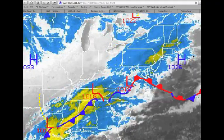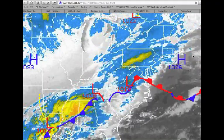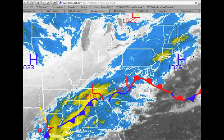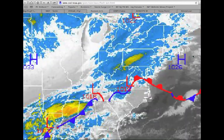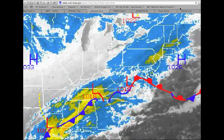So basically what we can expect is periods of rain and snow changing over to snow even along the coast as we head in towards this evening. Accumulation will not be significant, but watch out for those roadways because they will be slick.